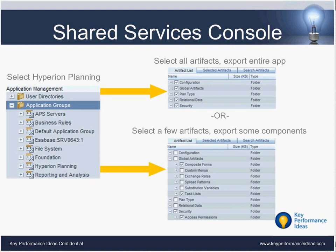So as an example, if you wanted to do something with Hyperion Planning, you can select that, and then you can expand Hyperion Planning, you can see there's a number of artifacts you can choose. If you want to export an entire application and move between environments, then you can select each artifact like the top screenshot shows. But if you want to just back up or only move over a few components, you can select the forms, task lists, or the security, whatever you'd like to select, and then that will export those specific artifacts.